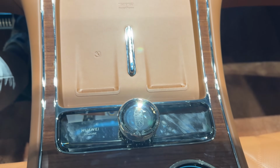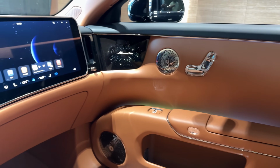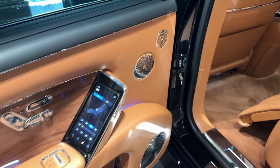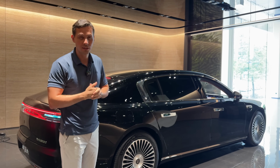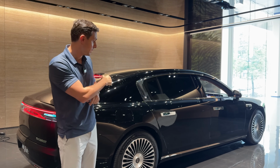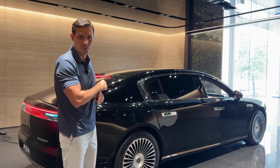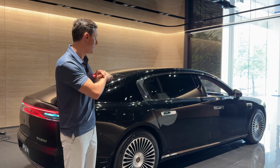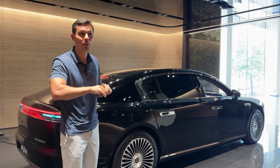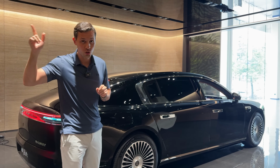The electric version accelerates slightly faster, 4.3 seconds. It has a complex electromagnetic suspension with double air suspension. Today, I will show you two versions, a 4-seater and a 5-seater, where the sofa is at the back. And I came to another city specifically for the 5-seater version, for this particular car that I am standing next to now. So now we'll quickly take a look at the 5-seater, and then we'll go back to Shenzhen to look at the 4-seater.